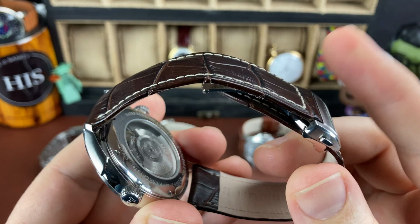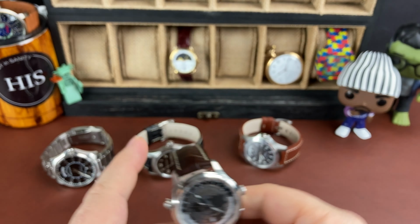This watch is fantastic with its deployant clasp, and I like it. And so that one is number 2 in my collection.